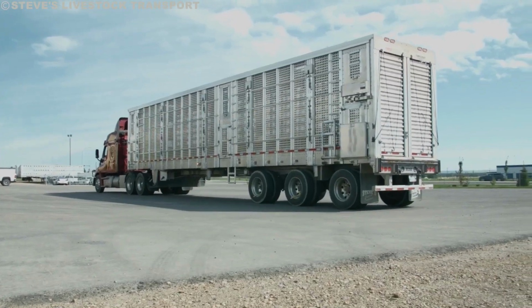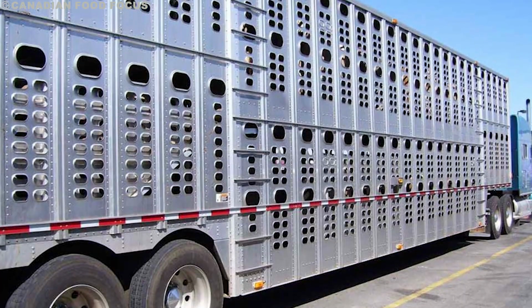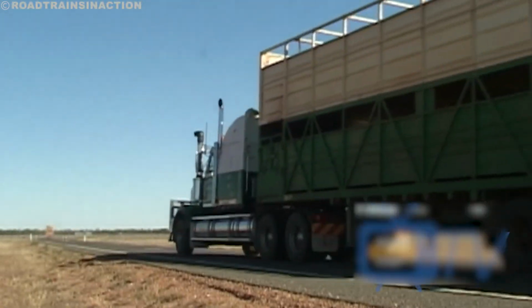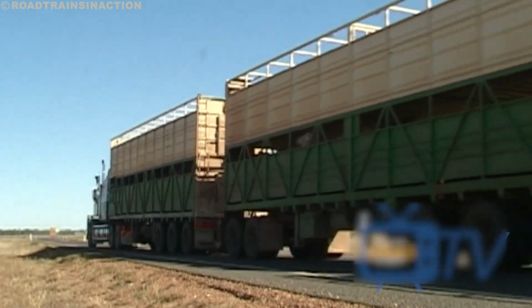The truck must be fit for purpose, with the correct design. There must be a specially designed cattle crate. Livestock trucks, also known as cattle trucks or livestock trailers, are designed to ensure the safety and well-being of the animals being transported. Therefore, the truck designs for transporting livestock are stated as follows.